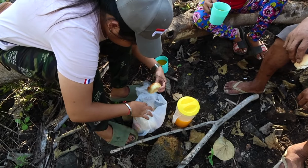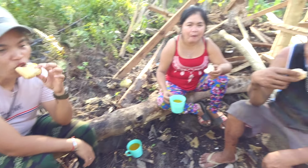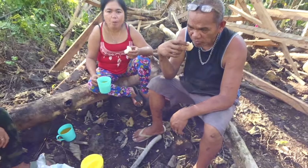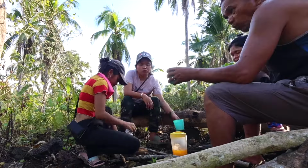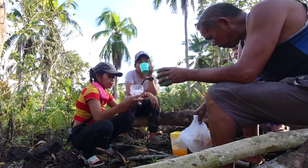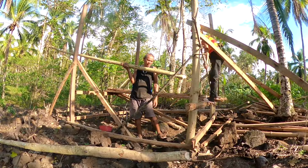So we got some snack. We have bread and juice. Bon appetit, hardworking people! Working at the farm makes us hungry because we are tired. So every time we have a job here, I buy snacks for all of us.